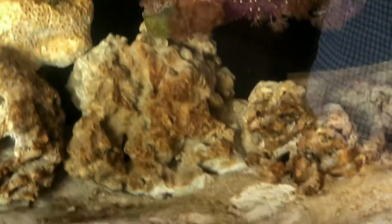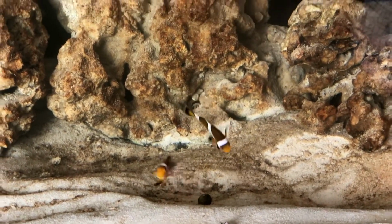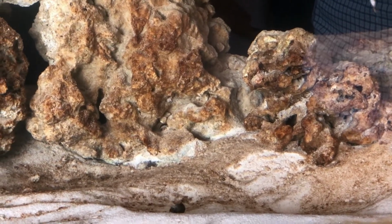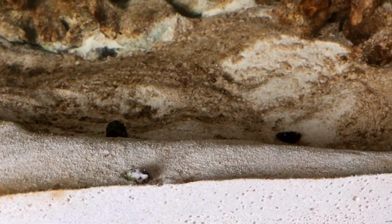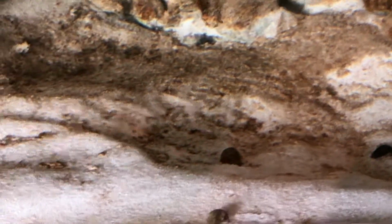Just gonna drop them. Do the same for these two. Gosh, this is so small, so it's so hard to do. Let me see. The other one is bigger, so hopefully it'll be easier. These are really teeny little hermit crabs. You can see them, they start moving. I'm gonna put this back in the sink.